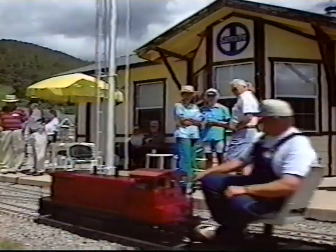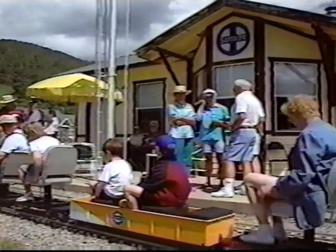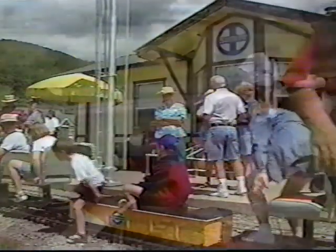And on the 4th of July, when Andy gets together with a few of his friends, it's not quite Grand Central Station, but you definitely have to pay attention to the crossing signals.